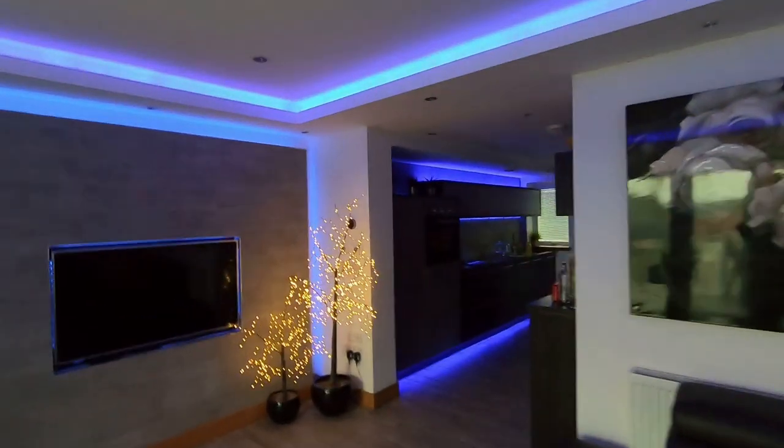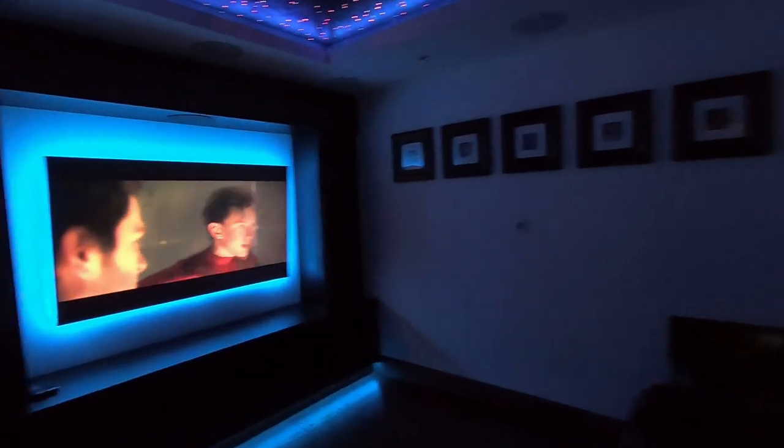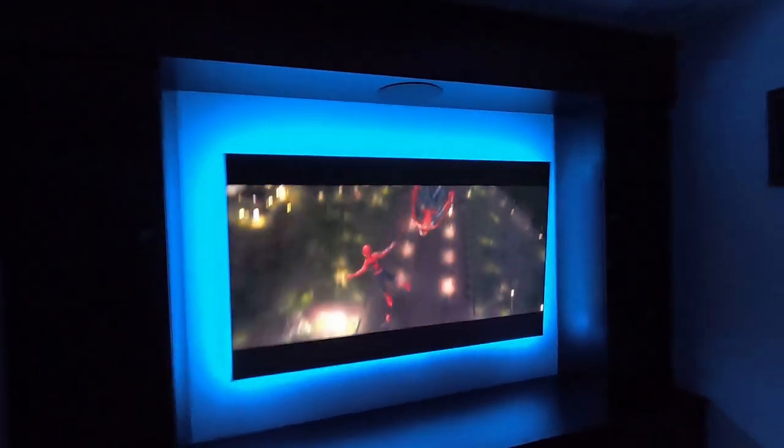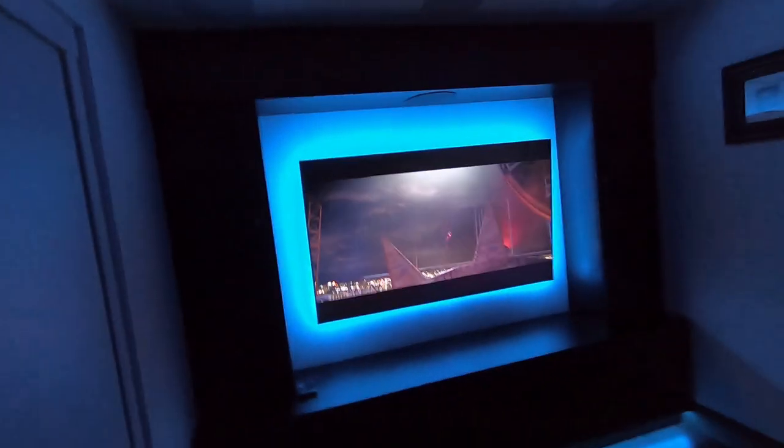You can hear, this is the cinema room. Alright, let's do this. See, the sound quality is amazing. Put this up here. 7.1 surround sound system, it's absolutely amazing.